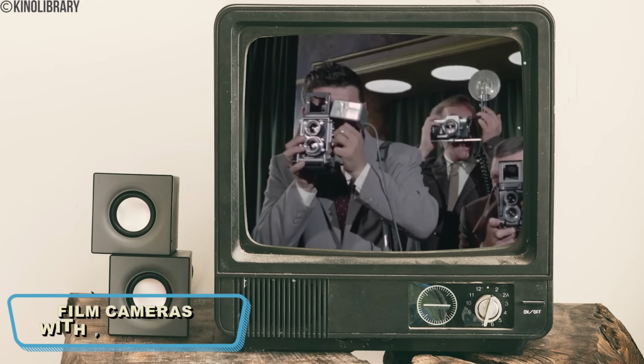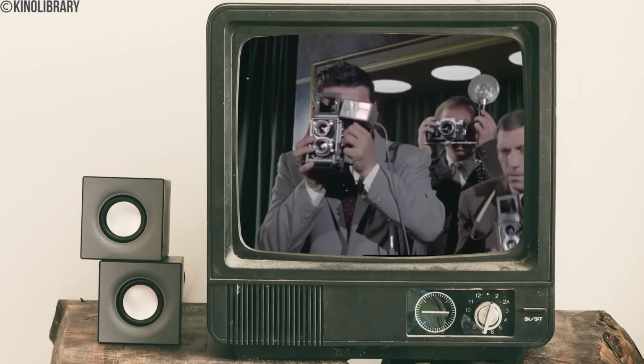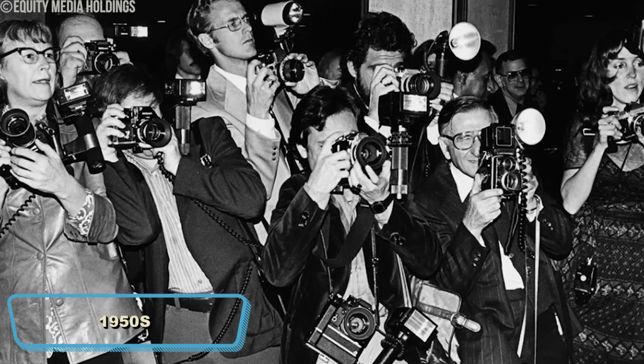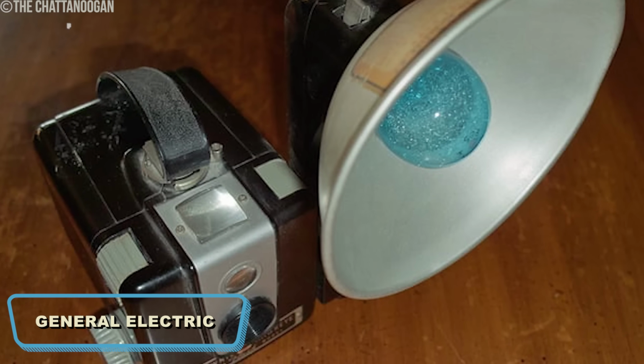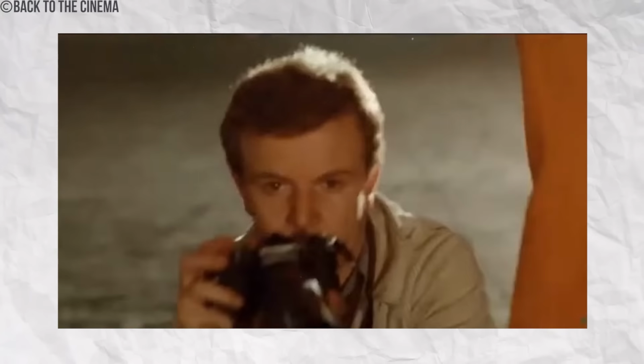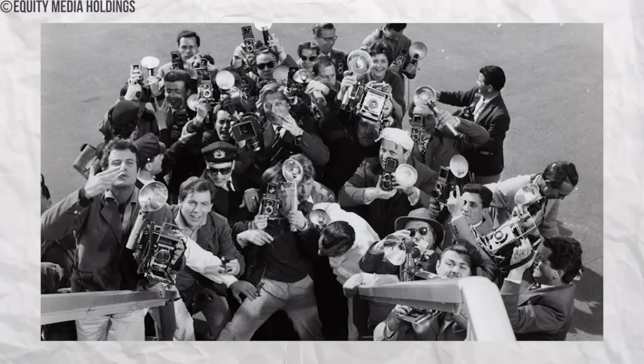At that time, people used film cameras with flash bulbs that offered you only one picture at a time. They were the go-to for indoor photography in the 1950s. General Electric launched the first successful commercial flash bulb in 1927, revolutionizing photography. These single-use bulbs provided instant lighting, making it possible to capture moments in low-light settings that would have been impossible otherwise.